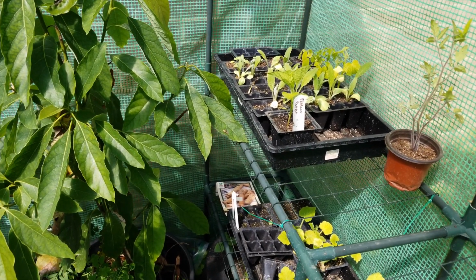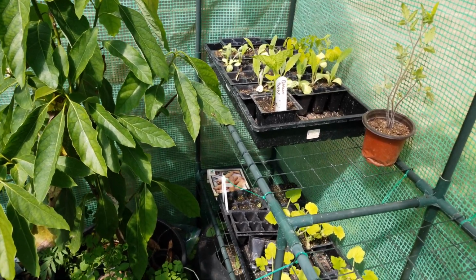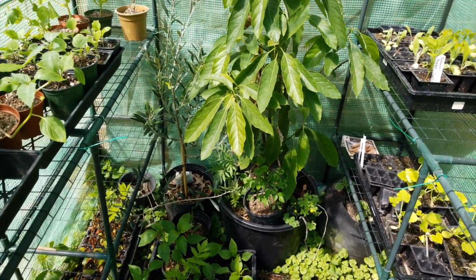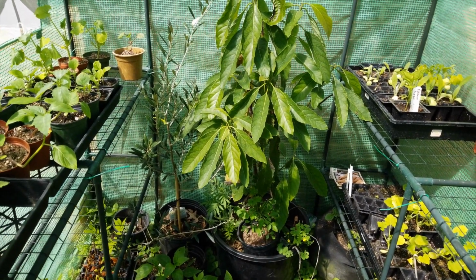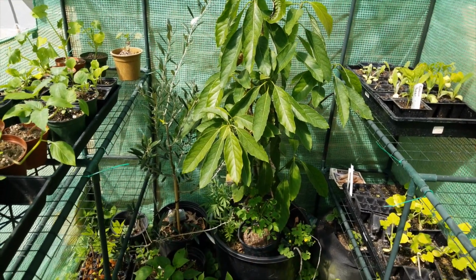We have our artichoke, those are just leftovers. I really need to pot those up and give them to somebody so they don't go to waste. Various types of squash. Just some other trees I have left in here that are still in pots growing. They look happy in here, so I leave them. One on the left is an olive tree. That's an avocado tree grown from seed.